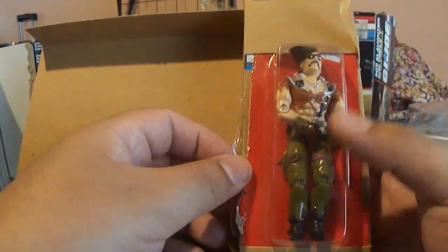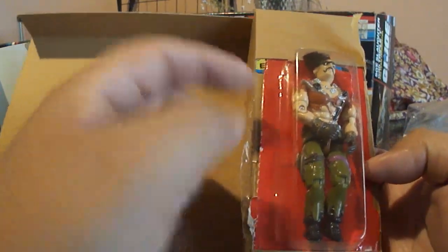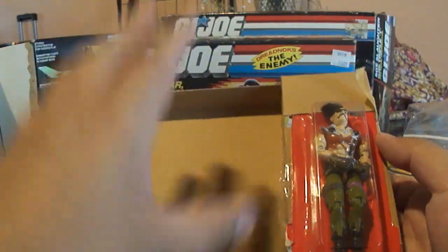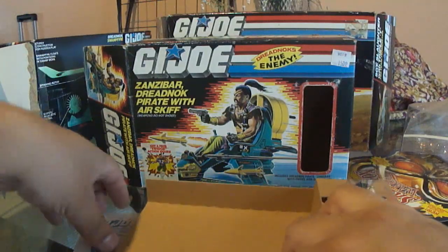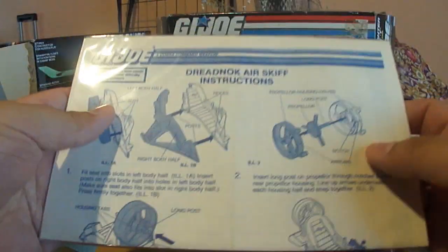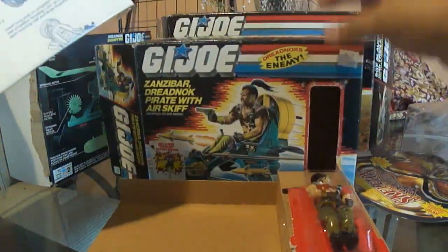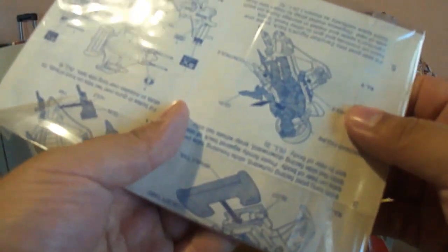It is opened. It's not mint. You can take this red card out, and on the back of it, you can slip out the figure. So apparently the original purchaser took really good care of it, and hey, thank you for doing so, because I probably plan on keeping it on display within the box. Here are the instructions too.